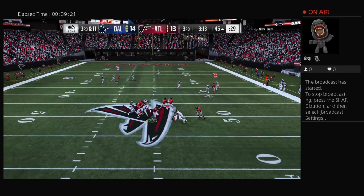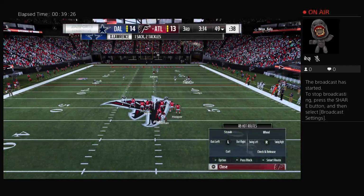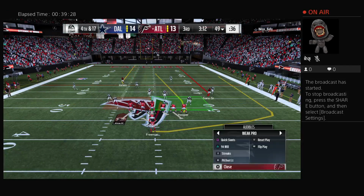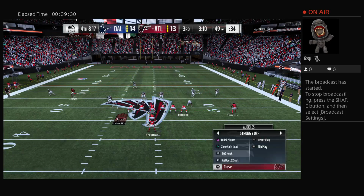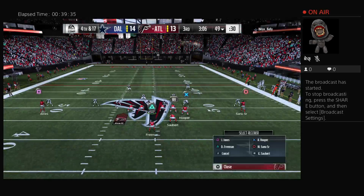On 3rd down, Ryan. And he's going to go down back near midfield at the 49. Demarcus Lawrence in there to drop him for a 6-yard loss, and that'll lead to a 4th down.